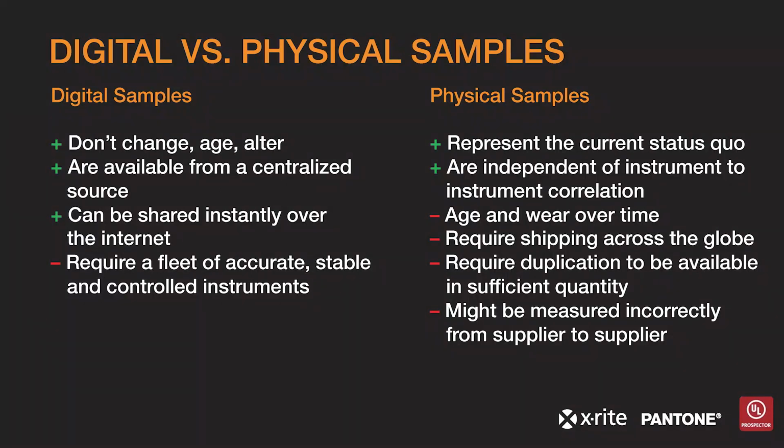Now, pros and cons for digital versus physical samples are quite obvious, right? Digital samples don't change, alter, degrade, or contaminate. They are available from a centralized source. They can be shared instantly over the internet. Of course, that's maybe the disadvantage: they require a fleet of accurate, stable, and controlled instruments. If I cannot make sure that one instrument is measuring exactly the same as the other, I have a hard time comparing readings from two instruments against the same digital standard.